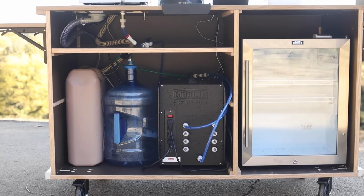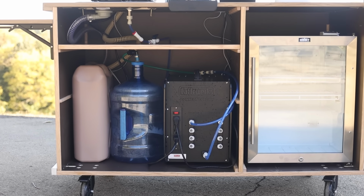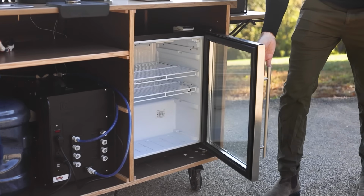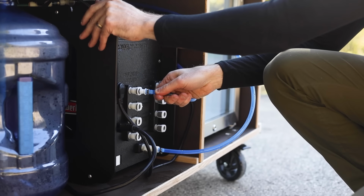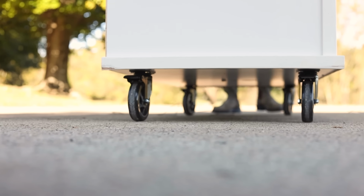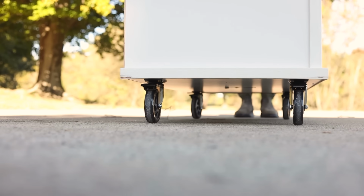Inside the cart, you've got 2 open cabinet spaces and a large shelf with plenty of room for a fridge, water reservoir, drain, water pump, and extra storage. And on the underside are 4 built-in casters to wheel this cart around with very little effort.